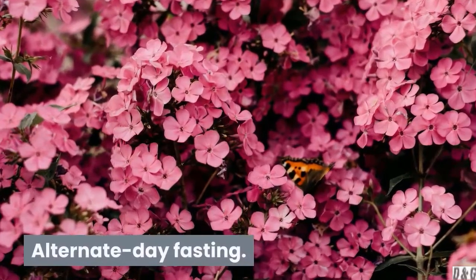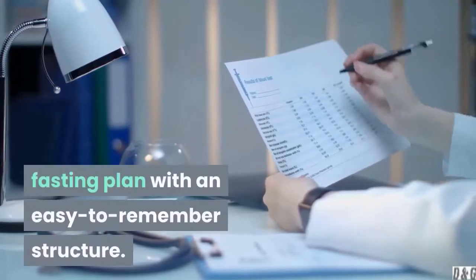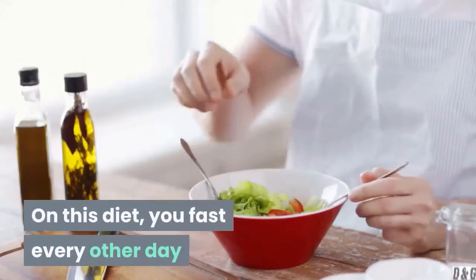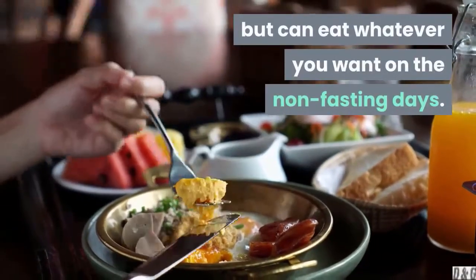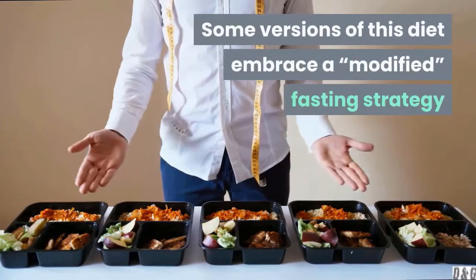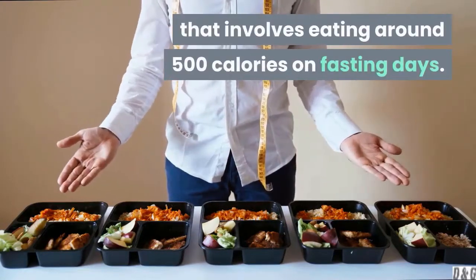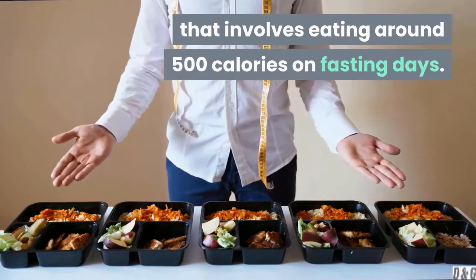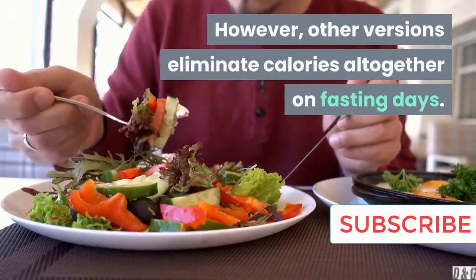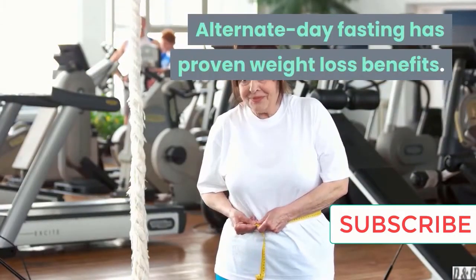Alternate day fasting. Alternate day fasting is an intermittent fasting plan with an easy-to-remember structure. On this diet, you fast every other day but can eat whatever you want on the non-fasting days. Some versions of this diet embrace a modified fasting strategy that involves eating around 500 calories on fasting days. However, other versions eliminate calories altogether on fasting days. Alternate day fasting has proven weight loss benefits.